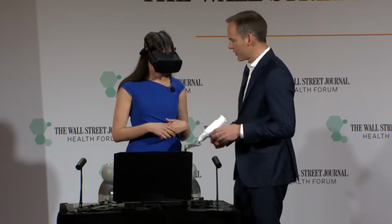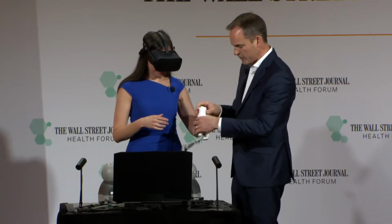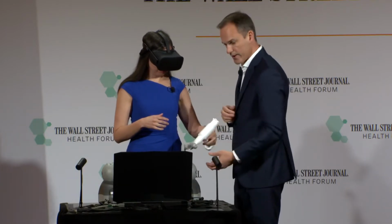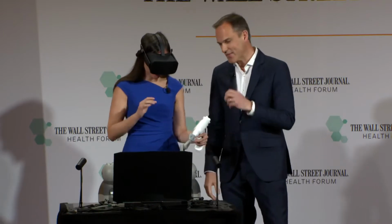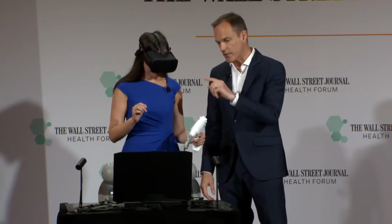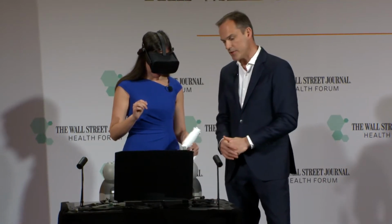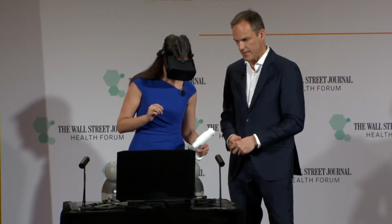So what I'm going to ask you to do is, if I just pass you this tool, so this is our haptic device, and we've added an extra piece to this one, so it feels more like a real one. So this Acetabular Reamer, as it's called, is designed to take the surface off the top of the acetabula there. So if you look into the area there.